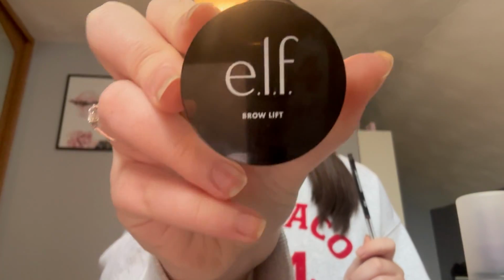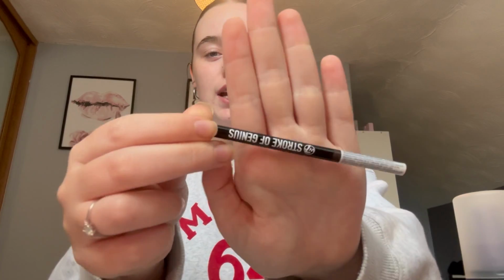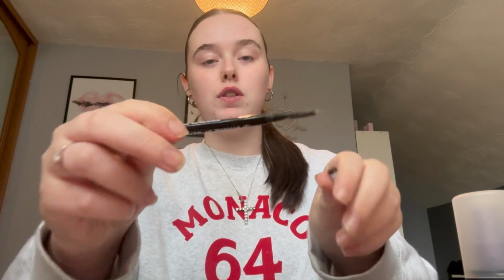It's really annoying. So the first thing I'm going to be using to start off my makeup routine is the e.l.f. Brow Lift. I'm just going to be using any form of spoolie. This was actually a brow pencil, but I'd choose it for the end of it. It looks a bit gross right now, so we'll pretend that you didn't see that.